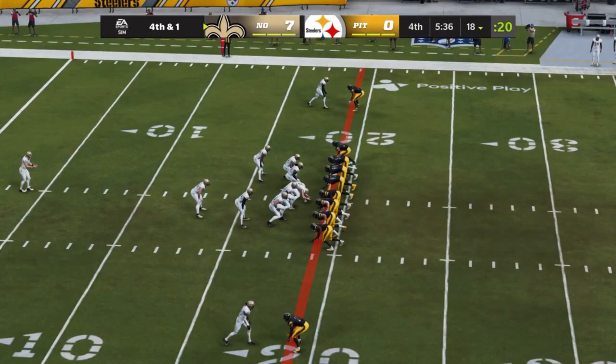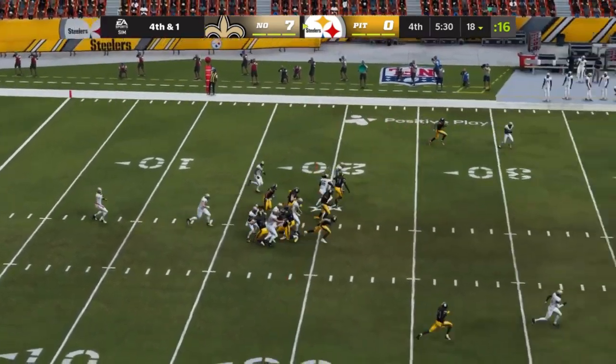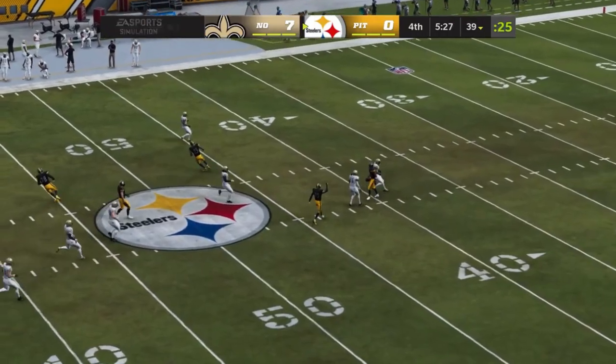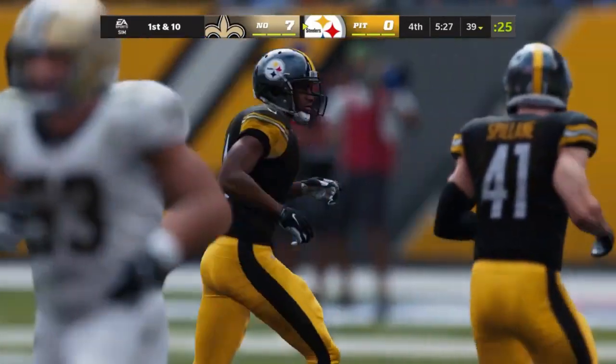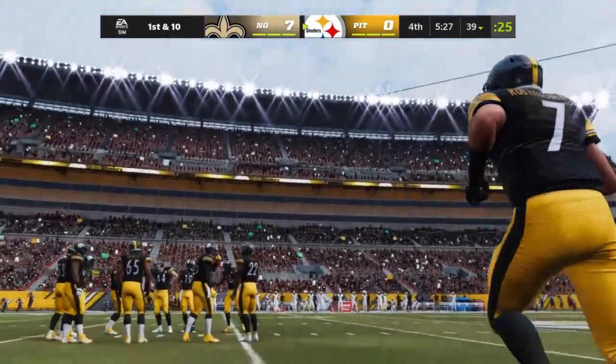Here comes the Saints punter now, standing right on his own 5-yard line. Fair catch taken just inside the 40-yard line. It'll be a 39-yard punt, no return. And the Steelers will go on offense here, first and 10.